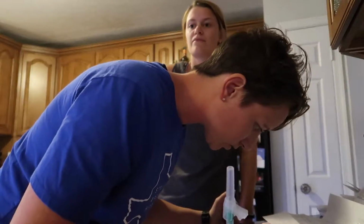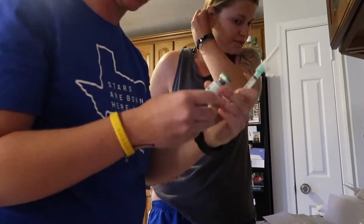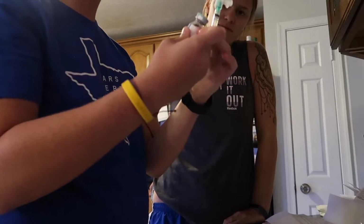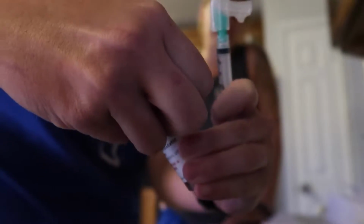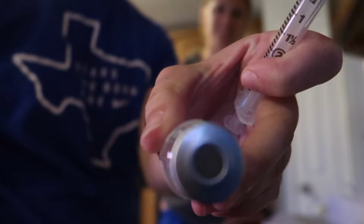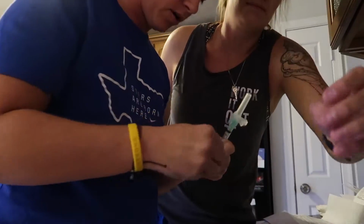Pop off the plastic lid on the sterile water vial. There will be a circle in the middle of the rubber top. So, wrong bottle. All right, here's the water. I'm gonna pop this lid off. This little thing up here is where the needle's gonna go. I gotta wipe that down. Wipe the rubber down with alcohol.